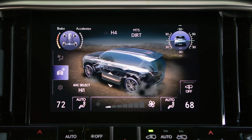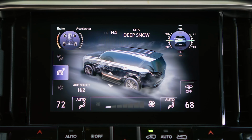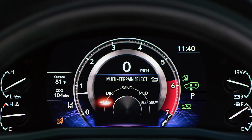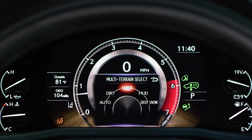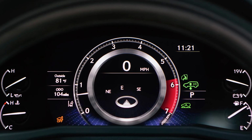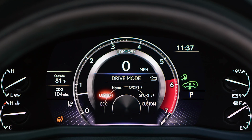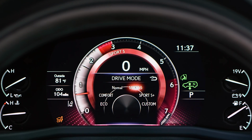You're going to be getting a myriad of safety systems here. You've got the Lexus Safety System Plus 2.5. That's for sure going to give you pre-collision systems and front collision warning, automatic emergency braking with bicycle detection and all that good stuff. I'm assuming you should be able to get blind spot monitoring as standard, especially for a vehicle of this caliber, considering it is a flagship, so hopefully you do get that.